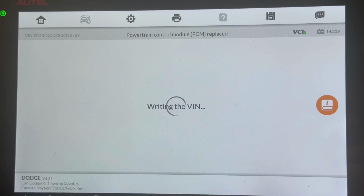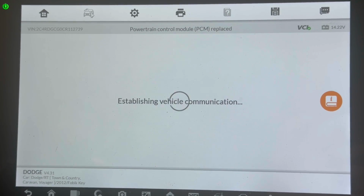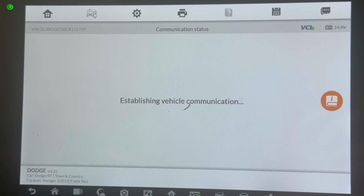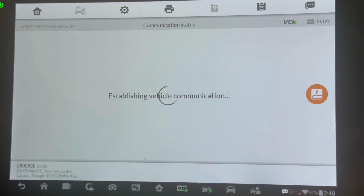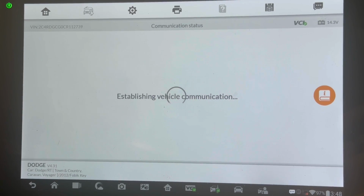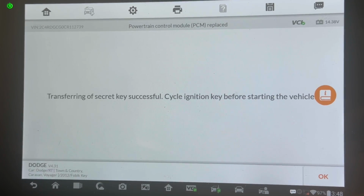So now it's going to write the VIN to the PCM. All right. The PCM, it was written to it. Now, if I'm thinking about this right, this vehicle will probably start right now. I just don't know if the security light's going to go out. Well, let's find out. Let it do its thing.